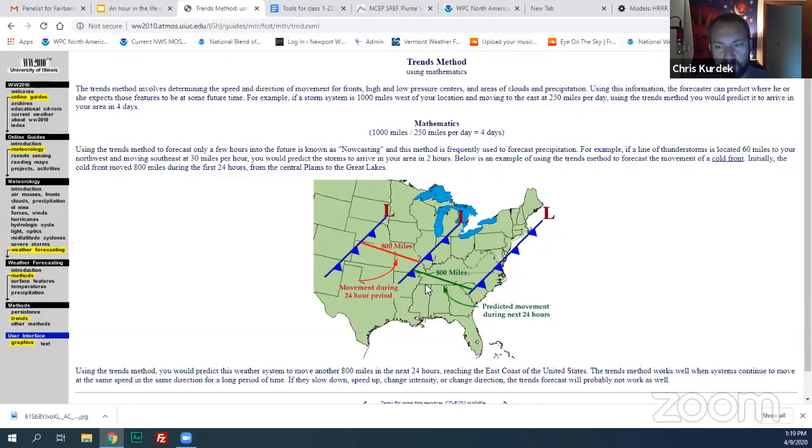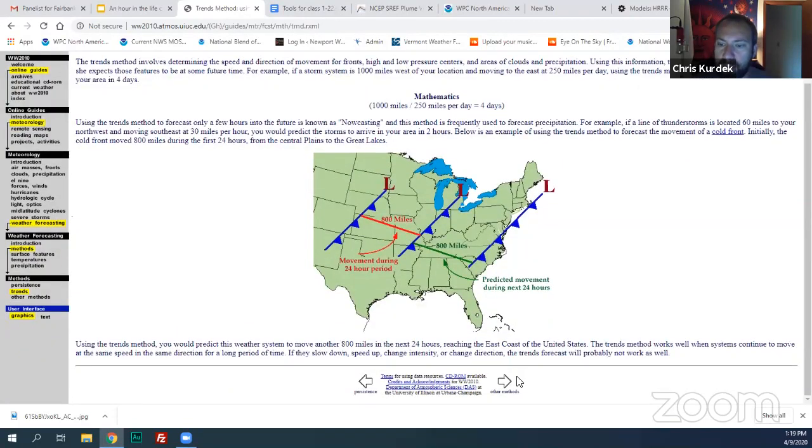So we're going to assume or predict that the next area it's going to go through, it's going to continue going in the same direction. But we're going to add about another 800 miles for another 24 hours. It'll be another 800 miles away. That's where it gets it. Again, this is not as utilized as the numerical models.